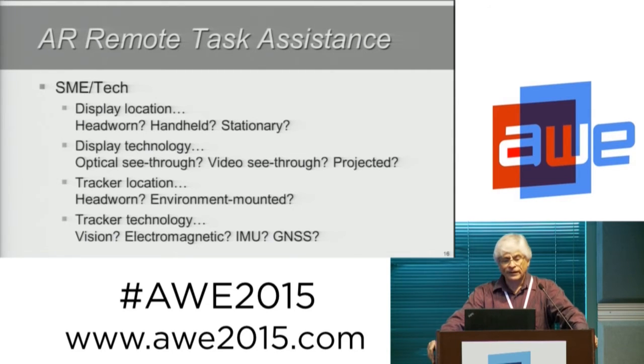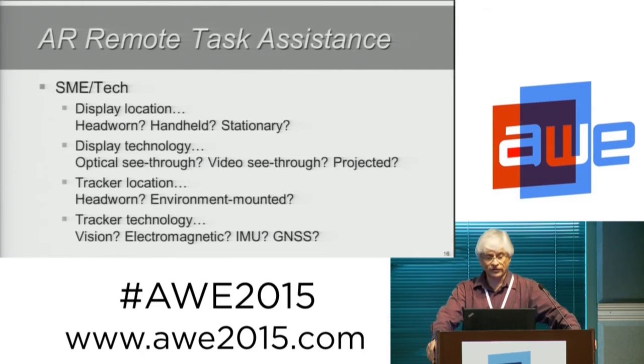More stuff. We're talking AR, so that means displays of some sort. Is the display going to be worn on the head? Is it going to be held in the hand? Is it going to be stationary in the environment? Is there more than one? Maybe there's a combination of ones that are held, worn, and stationary.